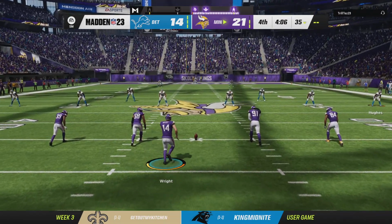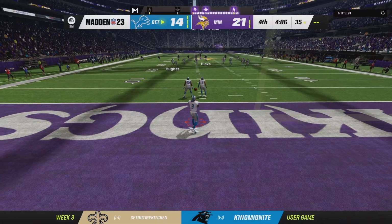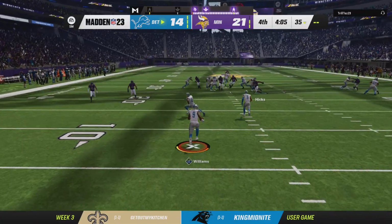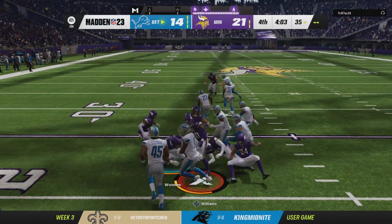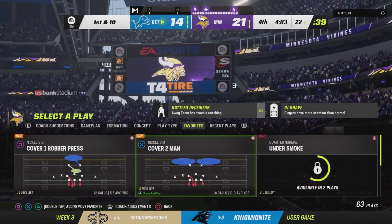Minnesota's kick team ready, and the Vikings boom it away. From the end zone, here comes Williams. And he'll get it up past the 20 to about the 22.